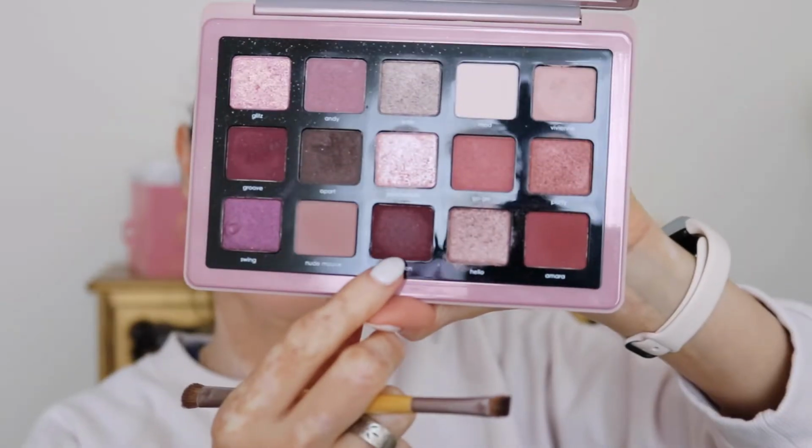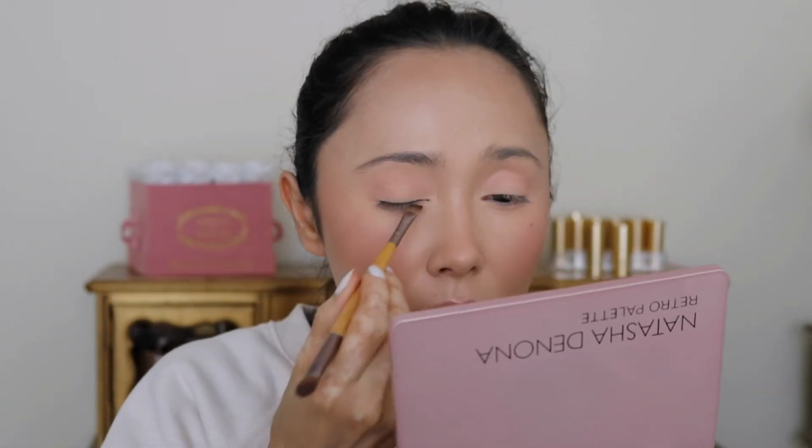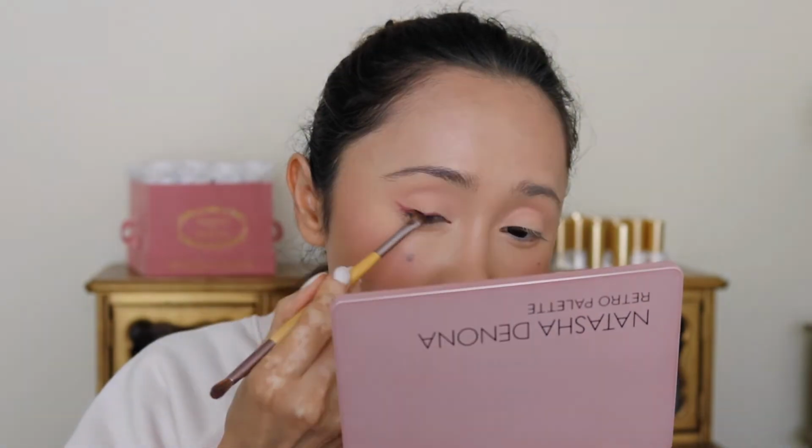But I love pink eyeshadow, so whenever this was released, I knew I had to get it. I love all of the shades. I've done many looks with it on my everyday. I just like to grab this palette, throw one of the more medium shades on my crease, and then whichever I'm feeling like for all over my lid as a shimmer.